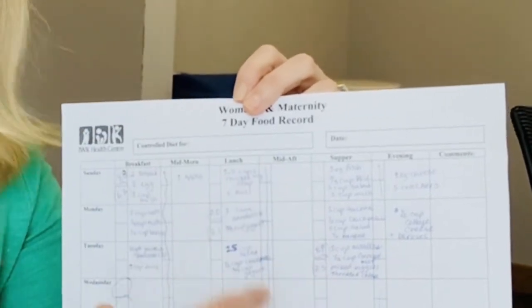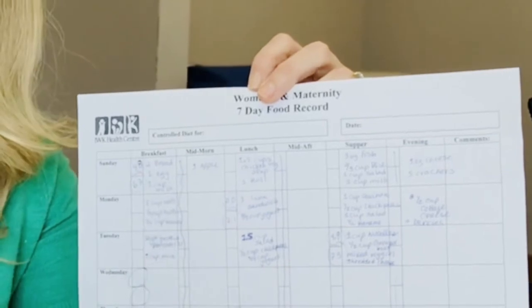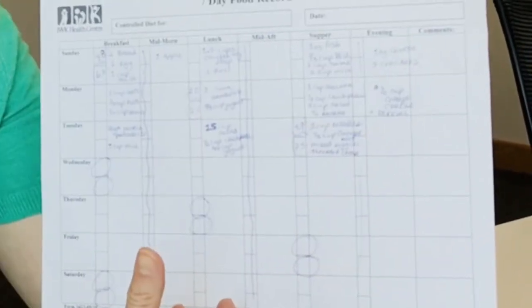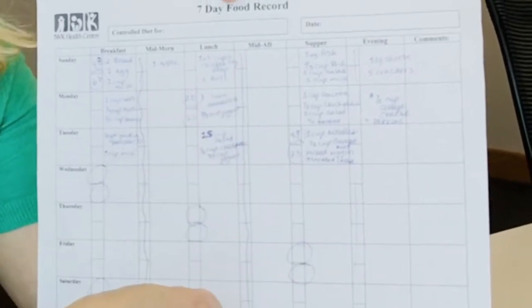We'd like you to complete this for 7 days and submit it to us over email. You can use the email address sent to you. Take a picture of it with your phone, send it along, and then we'll have a look at it.